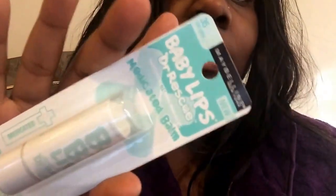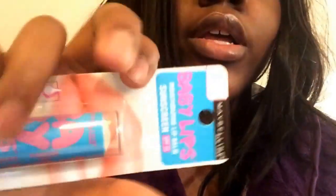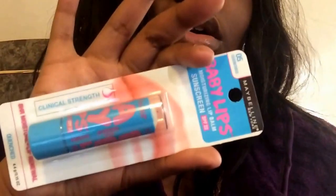Okay, so the next thing that I want to talk to you guys about is Baby Lips. Yesterday I went out and did some shopping, so I decided to pick up this. I have an obsession with lip balms here recently.